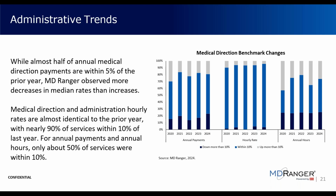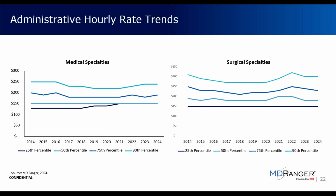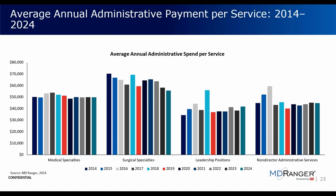On slide 22, likely to no one's surprise, we do observe a bifurcation in medical director rates between medical subspecialties and surgical specialties, which is kind of hard to see at first glance, but if you note the vertical axes on these charts, you'll see that they do have different scales. This is attributed to opportunity cost differentials to serve in administrative roles, given that surgical specialists generally have higher income from their clinical practice.